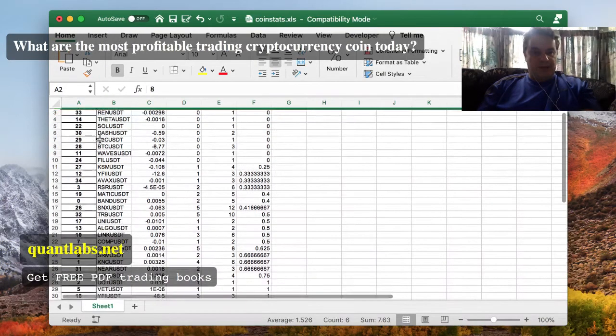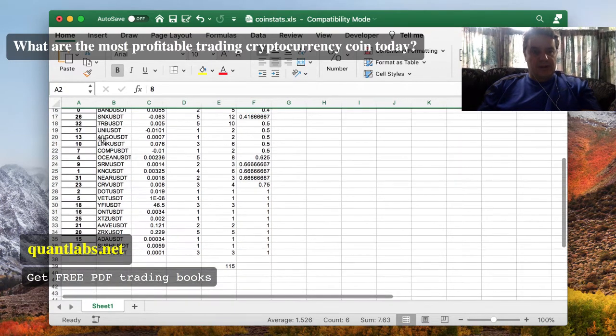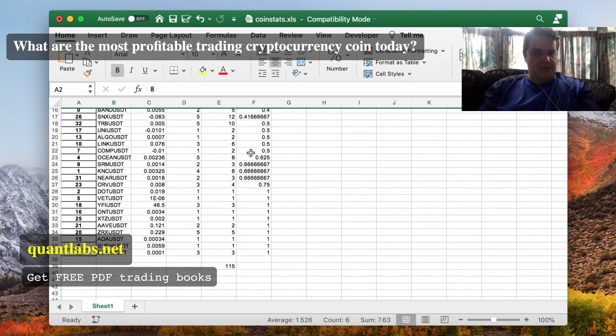And again, it just depends upon the overall market. So it's good to suss out what is good, but again, this always changes tomorrow and in the next few hours as well. So I just thought I'd let you know and show it to you.